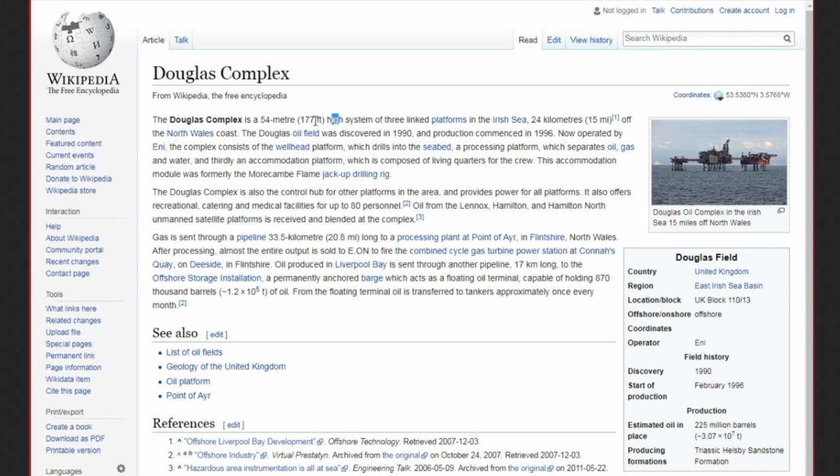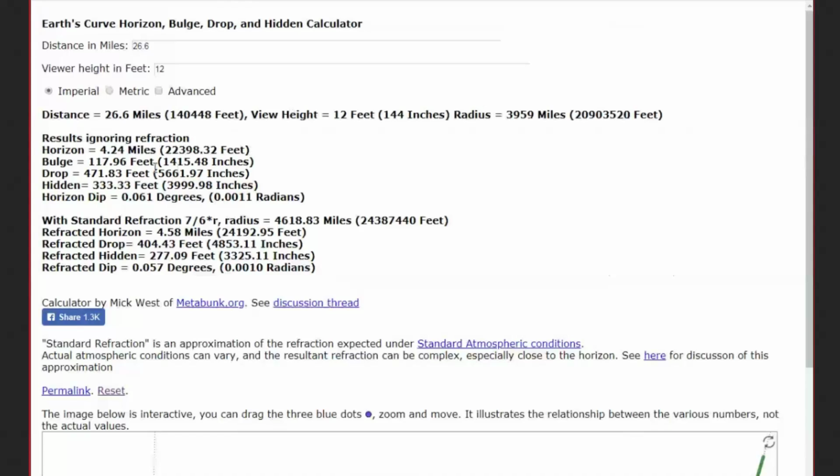The Douglas complex is a 54-meter, 177-foot high system. And when we go to the Metabunk curve calculator, we do the 26.6 miles. It should be 277 feet with a bit of refraction. Without refraction, it's all the threes, 333. So pretty much twice the height of the platform.